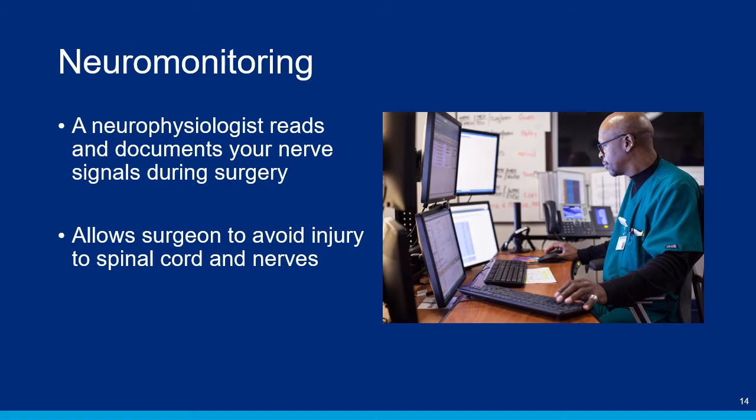Your surgeon may order neuromonitoring for your surgical procedure. However, not all procedures require neuromonitoring. Neuromonitoring is a process performed by a specialist called a neurophysiologist. Electrodes are placed on the scalp, arms, and legs. The neurophysiologist reads and documents your nerve signals during surgery and communicates these with your surgeon.